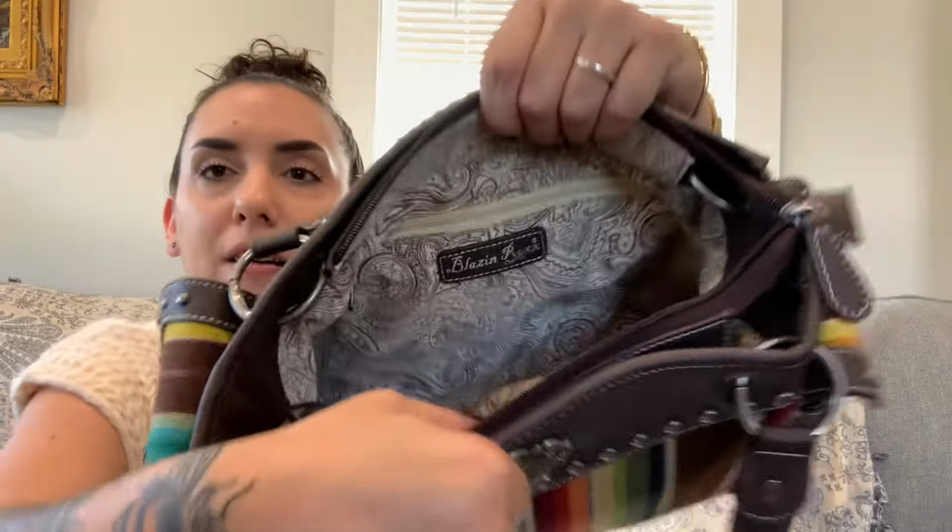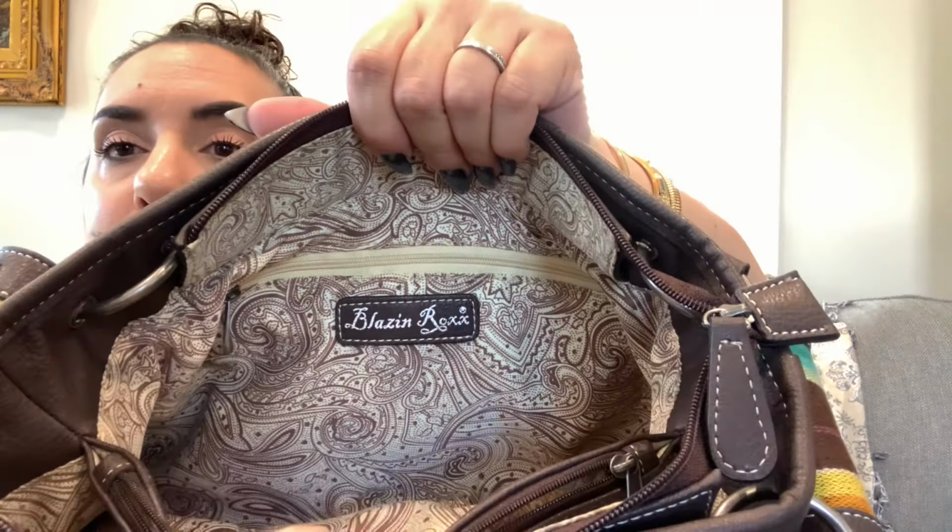You have a middle zip. Inside you have... Hey, how come it says Blazing Rocks? This was sold to me as Montana West. Okay, whatever. Blazing Rocks. Then you have your middle zip pocket.